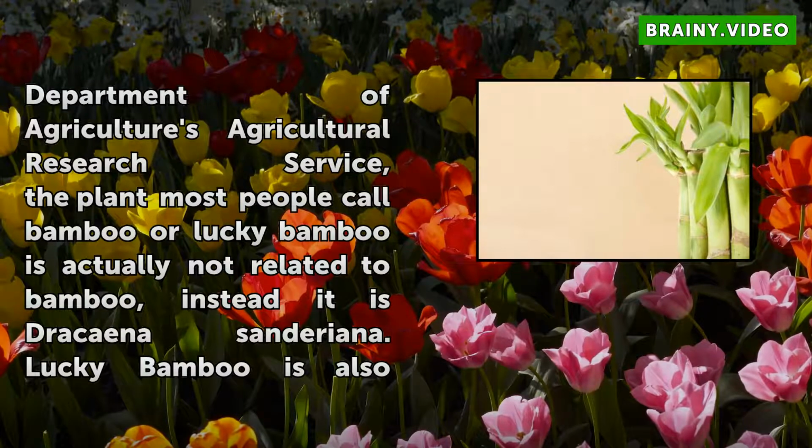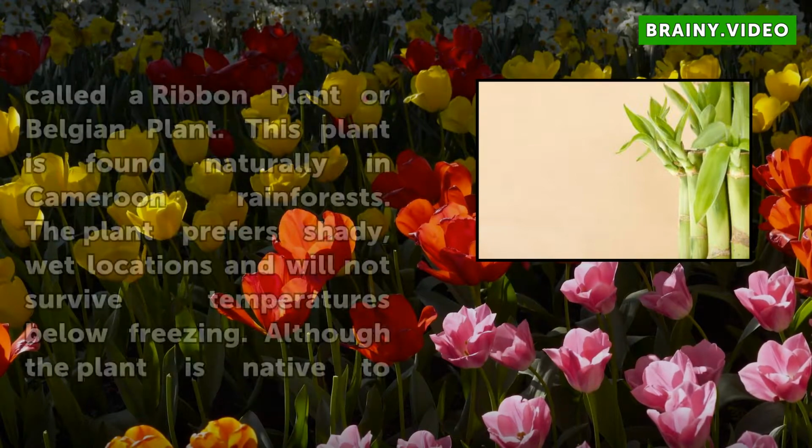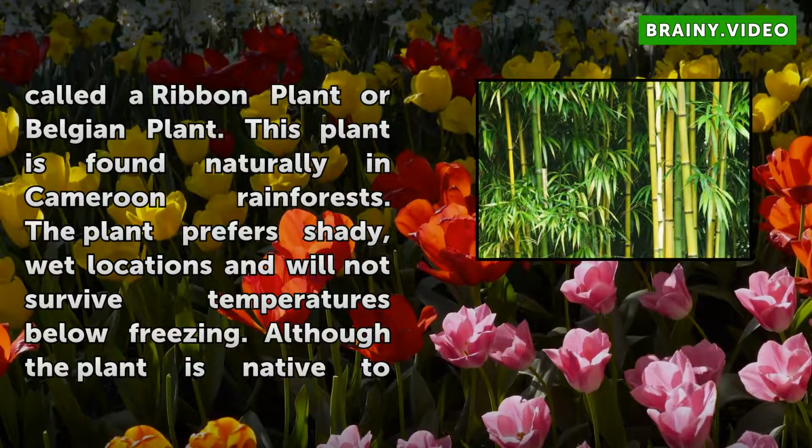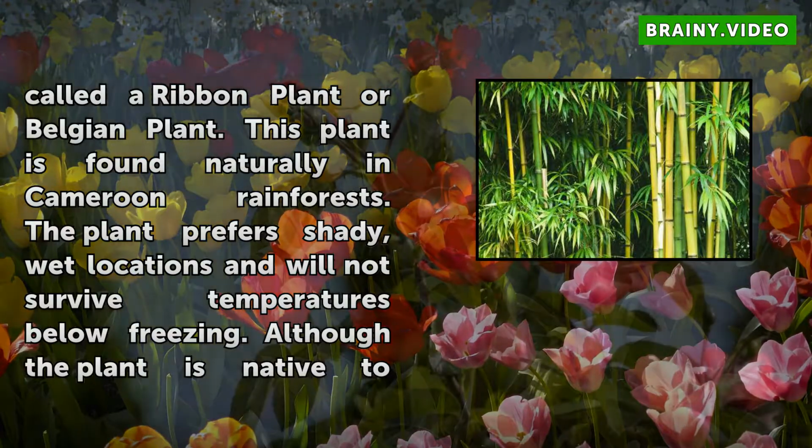The plant prefers shady, wet locations and will not survive temperatures below freezing. Although the plant is native to Africa, the plant has been subsumed into the Chinese art of feng shui. Finally, do not allow children or pets to eat this plant, it is toxic.